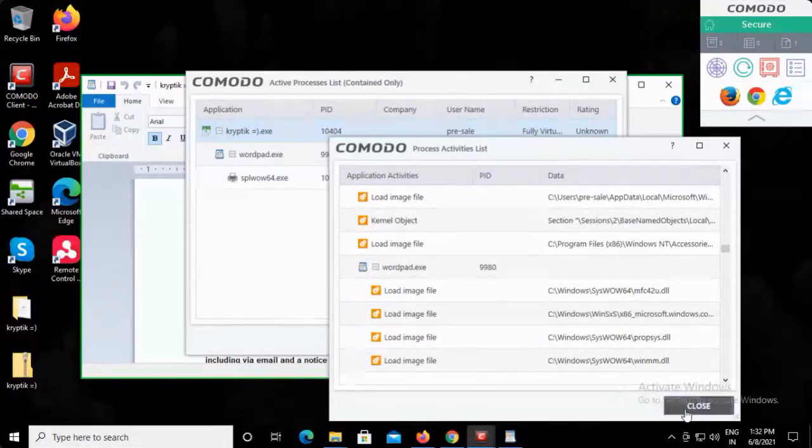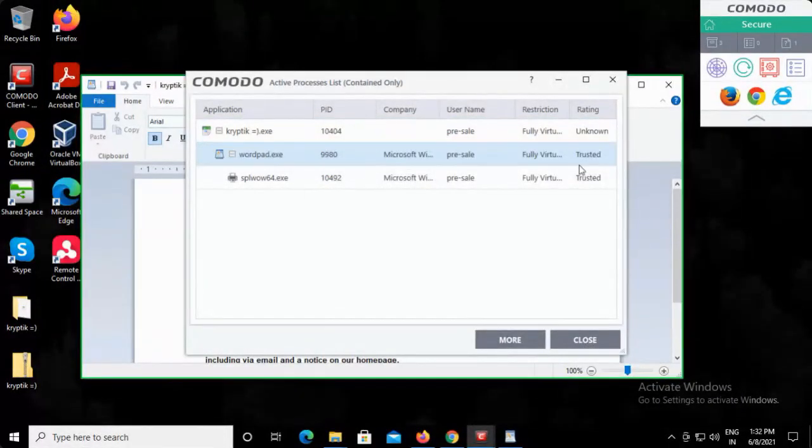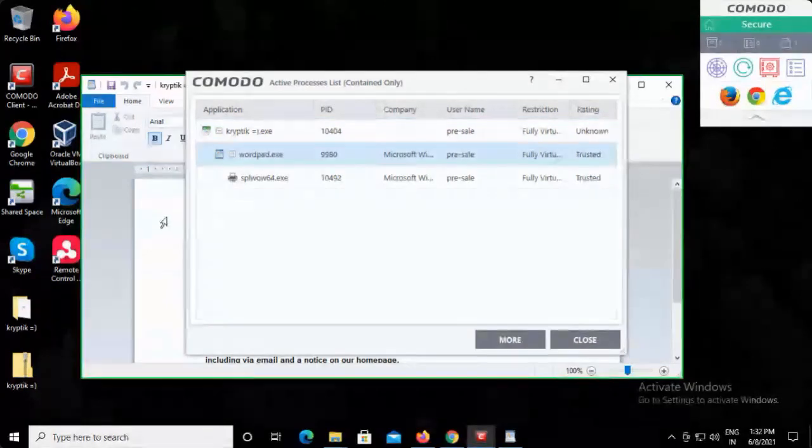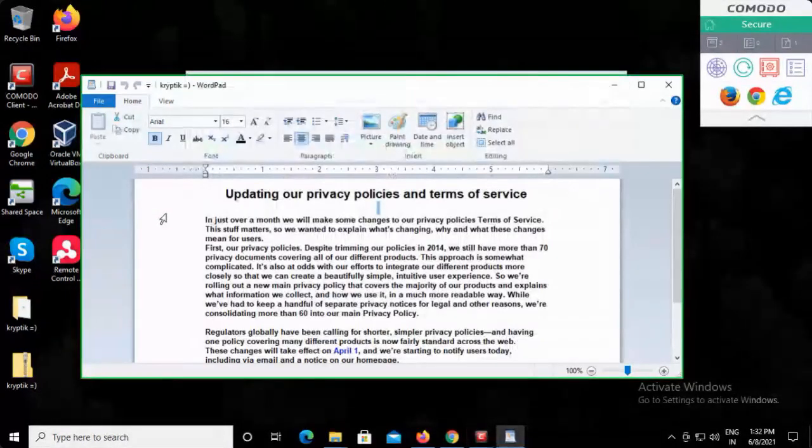Right? Now, to focus on the WordPad itself, if you notice, the rating given by us is trusted. And in spite of this being a trusted file, it's still open inside this containment, simply because it's a child process of a parent process, which is an unknown file executing inside this containment. Now, there may be a case where the end user will have to work on such Word documents. And we allow end users to access these files and work on them, so that their productivity is not hampered. But as a differentiator, we give a green border surrounding it, indicating this application is also open inside this containment in a very safe mode.